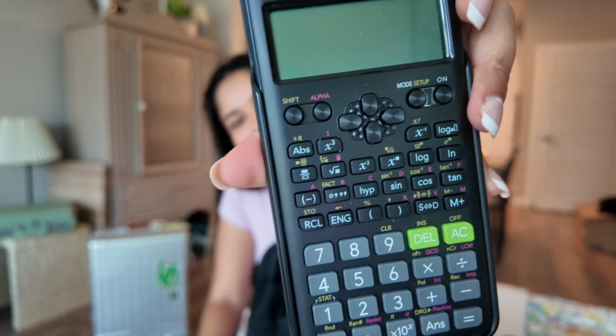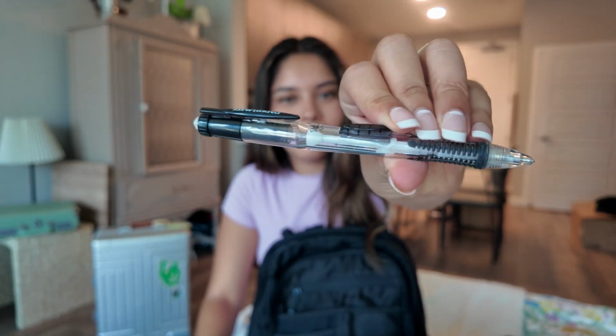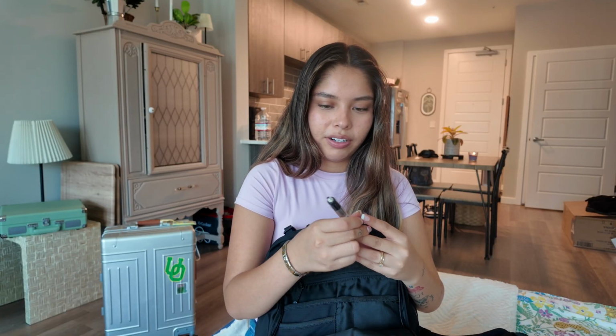Look at the pink details. I remember I told myself I'll trick myself into loving math if I get a calculator that I love. And this is the one I ended up going with, I guess. Hello, who remembers these? I don't even know why I had a pencil in here.